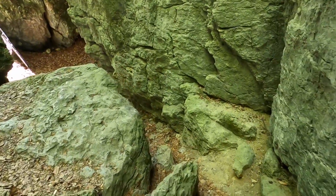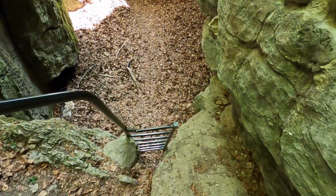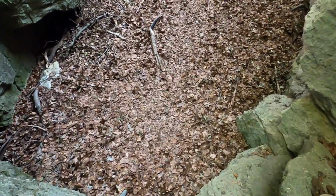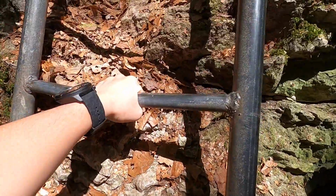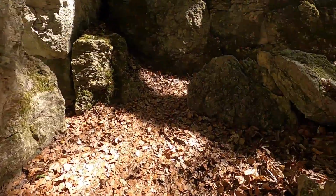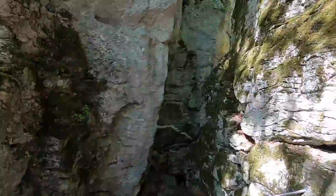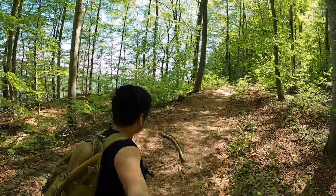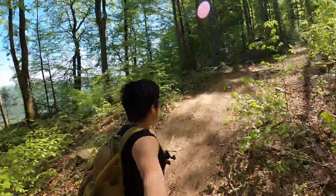Next station, Gönningers Höhle. I bypassed the Gönningers Höhle, I didn't even notice it, that's why I just continued to Hohen Urach Ruins.